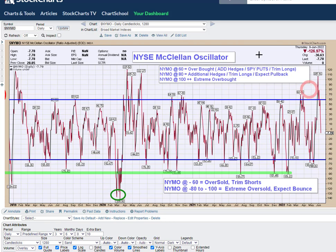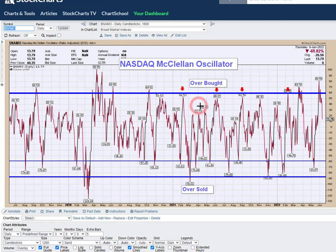After yesterday's move, let's plow on and look at the NASDAQ oscillator. Very much the same thing, overbought, big leg down. I think it was a 90% down day yesterday, so pretty significant.